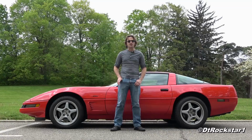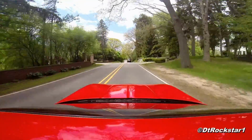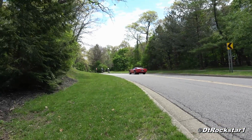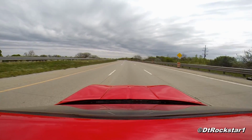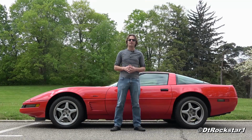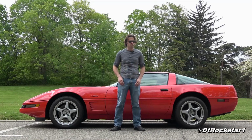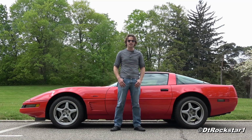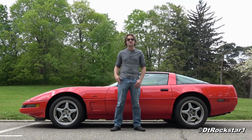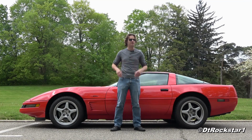In 1990, the ZR-1 set a world record in Fort Stockton, Texas. There was a 7.7 mile oval track that it went around, and it averaged a speed of over 175 miles per hour in a 24-hour run. Now, the interesting thing is, the previous record had been held for 50 years. Numerous other manufacturers tried to beat that record, Ford, Audi, and a bunch of others, and they all failed. The ZR-1 is the one that finally broke that record that lasted 50 years.